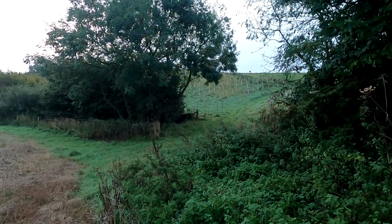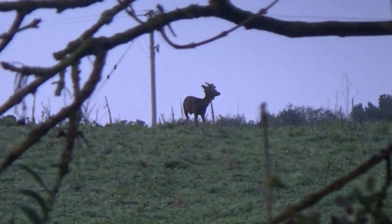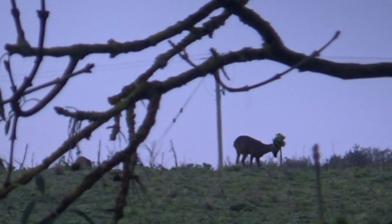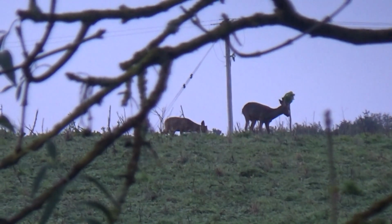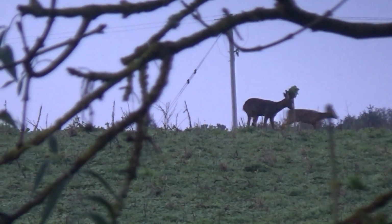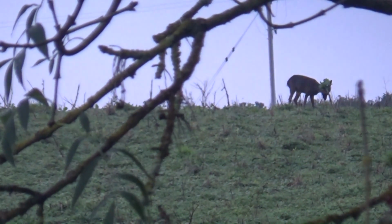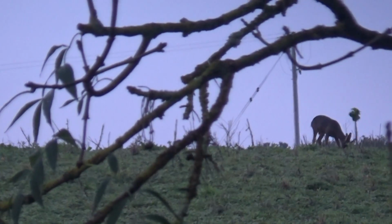I get to the gate holes where there's the bridge, and I can see the buck. He's quite happy, scraping his antlers up and down what looks like a bit of kale. The doe's there with the two youngsters as well. I think that's a little buck that's behind him. I can't really move anywhere. They're skyline, so obviously I can't take a shot. And if I move any further, they're probably going to spot us and disappear off.